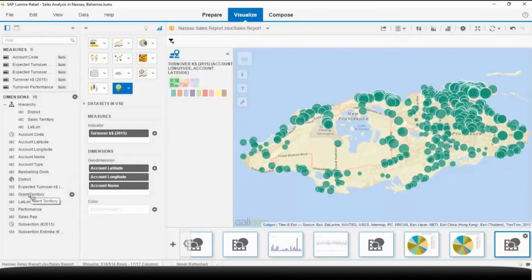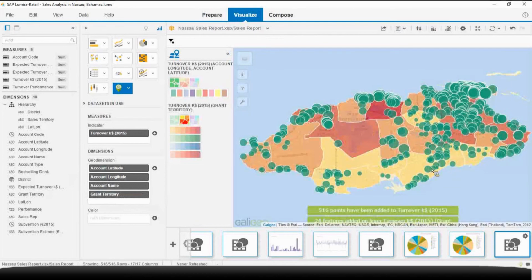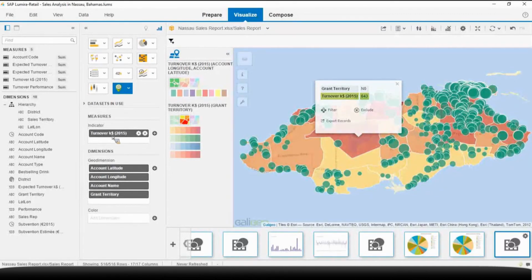If I just drag and drop it right there, for example the territory, this is my sales territory. As you can see, I have the possibility to add my own layer. This is not a standard layer in Lumira. This is a custom layer that I have imported, and I'm able to consume it right here. Of course, it also has the turnover aggregated. It took all the accounts within this territory and the value is aggregated, so you don't have to worry about that.